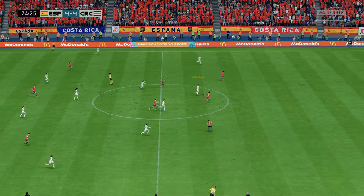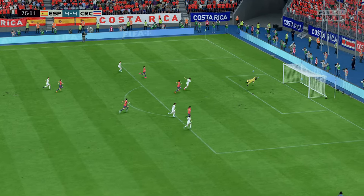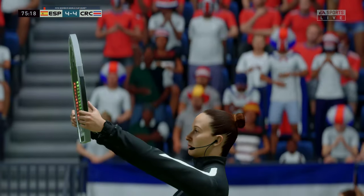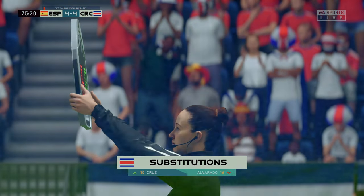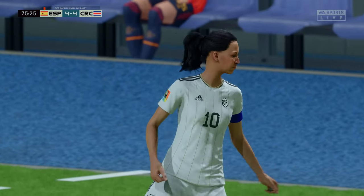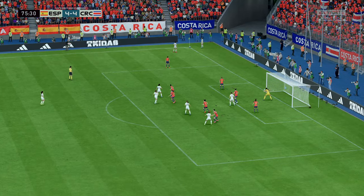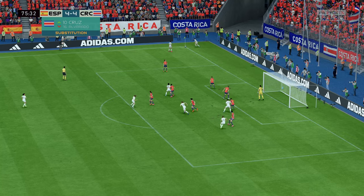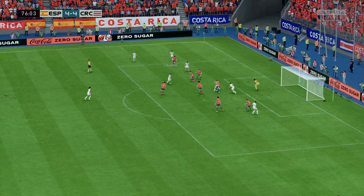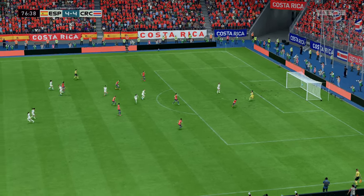Well, the conditions look pretty good for the counter-attack. Oh, what an opportunity. And that is textbook goalkeeping. Well, she made it look so difficult for the striker. That's a really good stop from the keeper. Great positioning. And time for the change now. And a short corner, let's see. Shot attempted. And no degree of difficulty for the goalkeeper.